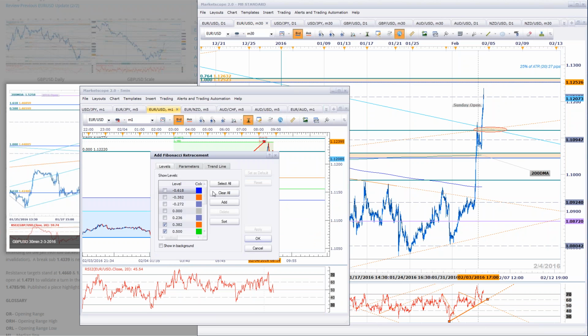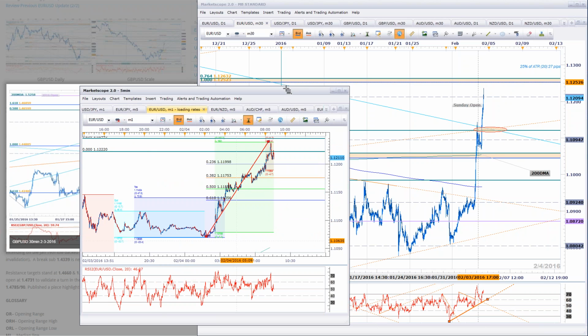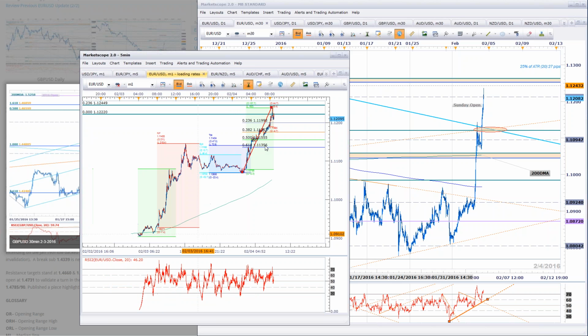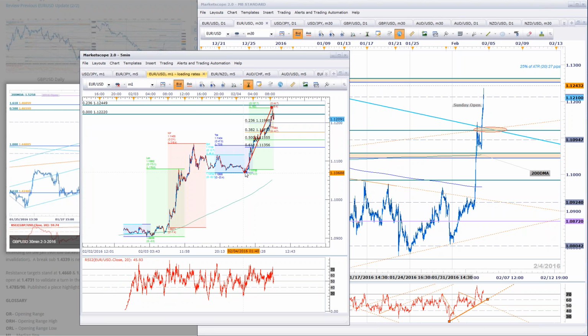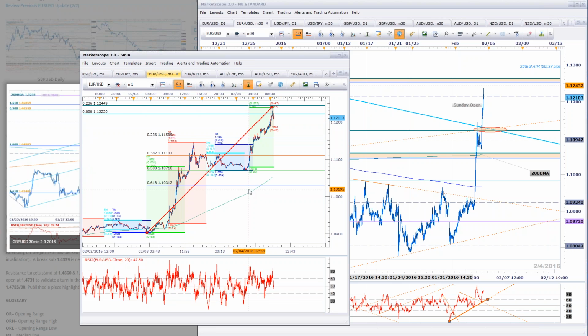Okay, and a basic 236 would take you into, oh, that's not the right one. Sorry about that. And a basic 236 of that move takes you into like 111.60, same exact region. Oh, I'm sorry, it's 111.60. So basically just above the high that you made there on that spike would be a first initial target.